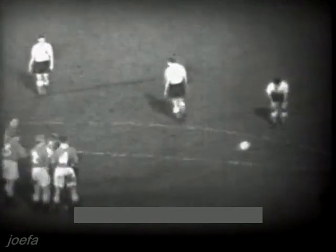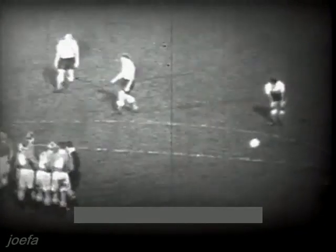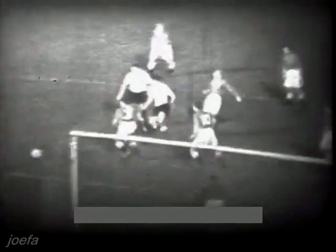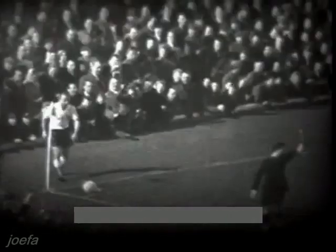That's Edwards with his hands on his knees. Or is it Byrne who's going to take it? He's hovering around. Now Edwards. On the run. Edwards.